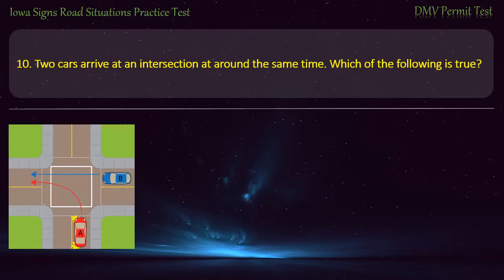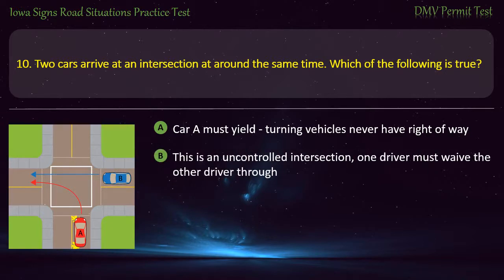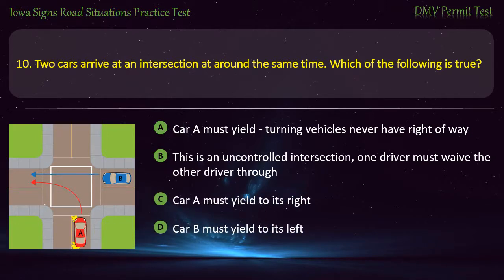Question 10. Two cars arrive at an intersection at around the same time. Which of the following is true? Car A must yield, turning vehicles never have right-of-way. This is an uncontrolled intersection, one driver must wave the other driver through. Car A must yield to its right. Car B must yield to its left. Answer. Car A must yield to its right.